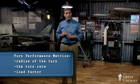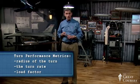We'll begin by considering a steady, level turn. It turns out that turn performance is the key factor that limits the maneuverability of an airplane. So this is a critical starting point for studying aircraft maneuverability. The key performance metrics that we care about for a level turn are the radius of the turn, the turn rate, and the load factor. First, let's consider a simple model of our aircraft in a turn.